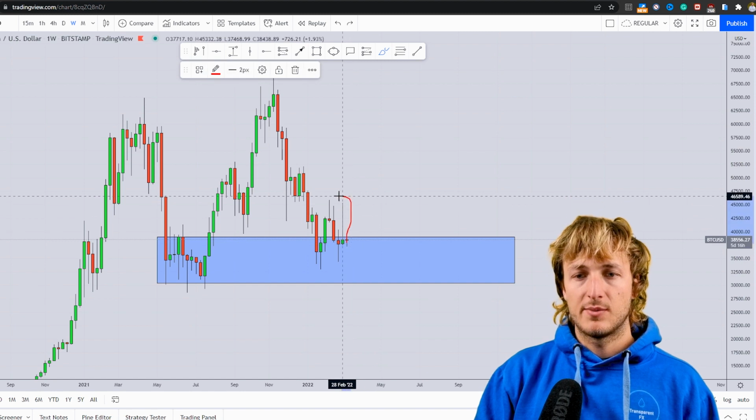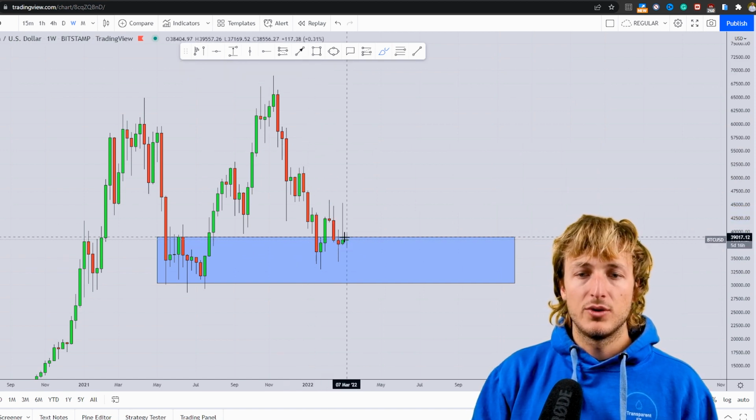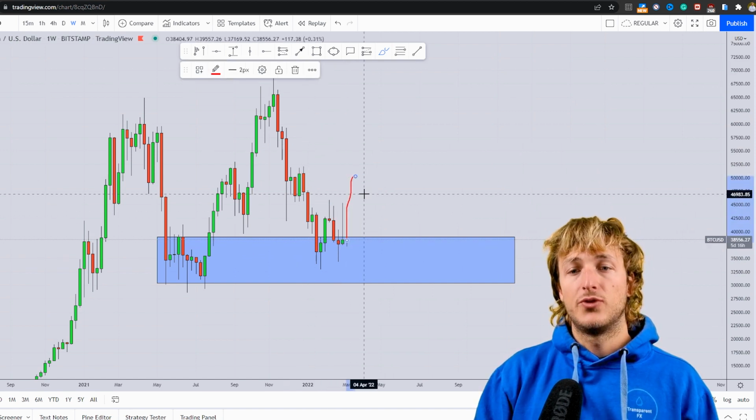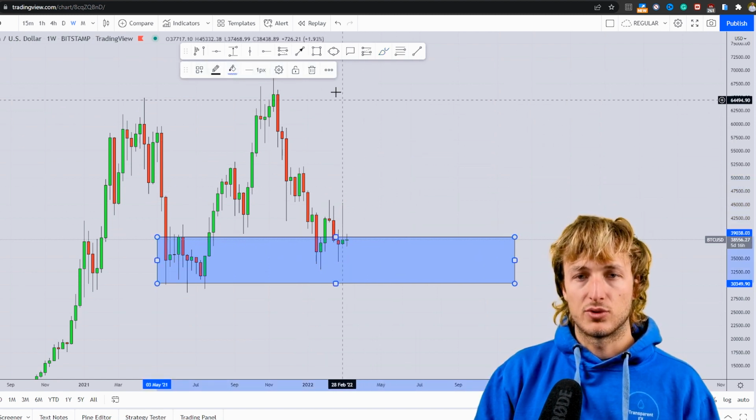What we can also see is that the market has just created this candle here. Now, when you see a candle like this with a very long wick and a green body, what you expect is for the next candle to fill in the wick. So here in the weekly as well, everything seems pretty bullish.